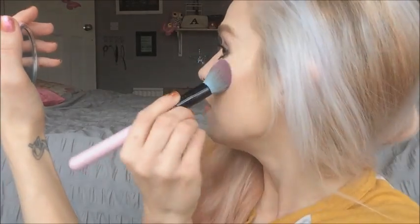Okay, so I'm not getting much from this. What do you think? You tell me. I'm going to just try. I always say this, I know, but I never get my placement quite right when I'm doing these highlighter looks, and then I get really annoyed with myself when I'm editing because when you turned your head, I'm over here going, can you see it?